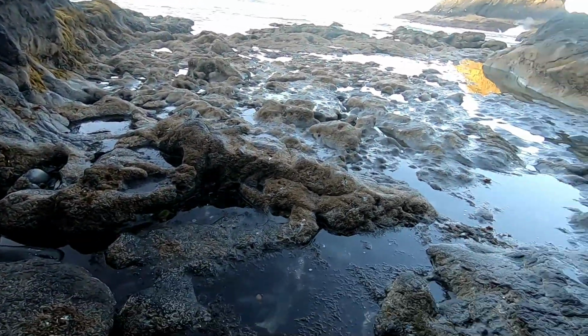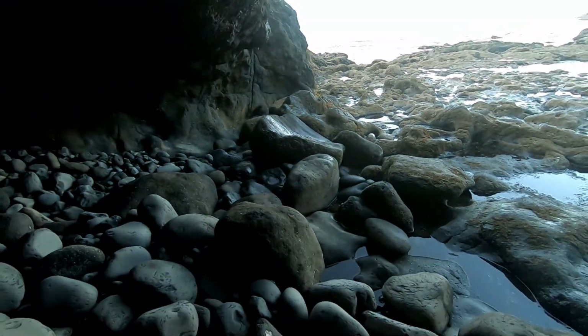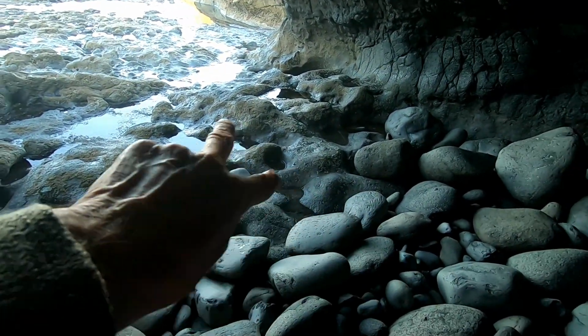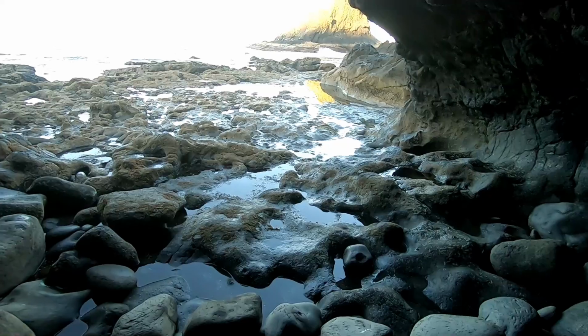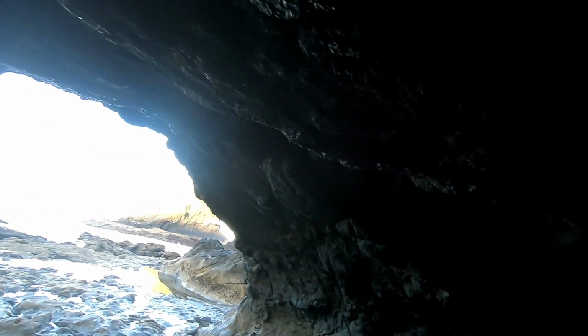You can see how it just flowed out of here. I'll try to stand back up here and look out that way. There you go. Now you can see over in there, where I was just standing, it flows out of there. Just flows right out of this. And this is absolutely not volcanic, in my opinion.